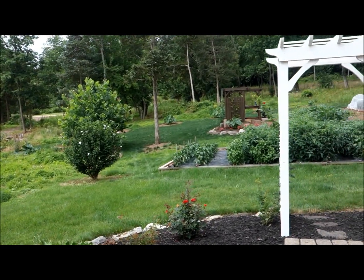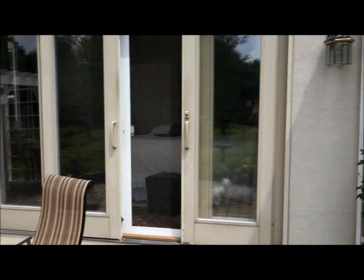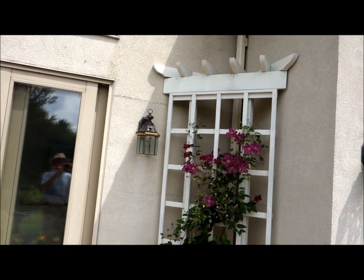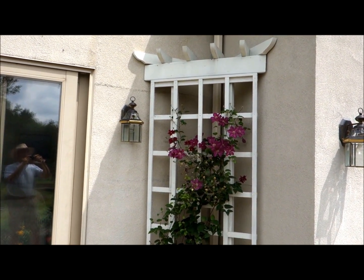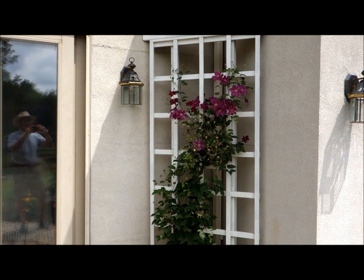Let's spin around here. I have one trellis here, but I have another trellis I wanted to show you here in the corner. It's a corner trellis I built a couple of years ago. Built it out of 2x4s and 1x2s. We have a nice clematis vine we grew there about 2 years ago.